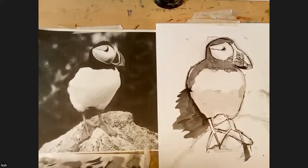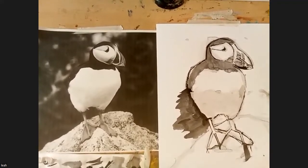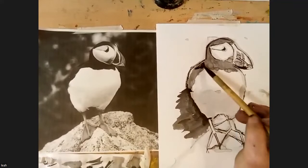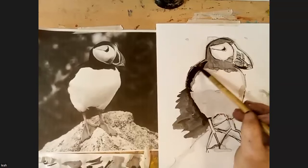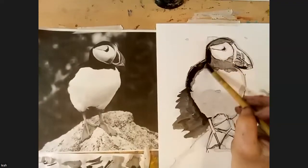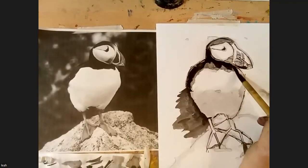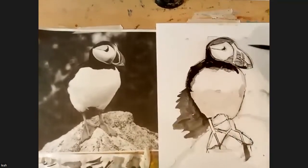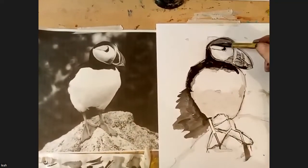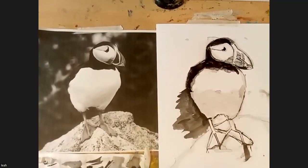So now I can go back in with my pen, my brush, I can darken. In some areas, I want to darken this bit more. You know, I can kind of come in here and darken that. Notice how as you darken, things read much more strongly, particularly with these strong lines. So see, I can start to really begin to get, I love it.